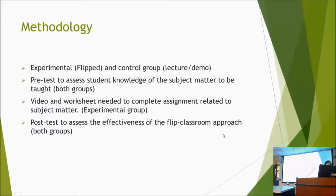But for both classes, what we did in terms of research methodology for assessment purposes on the flipped, we gave each group a pretest, assessing their knowledge of the subject matter to be taught, and then the experimental group had a video and a worksheet assignment, and then both groups got a post-test.